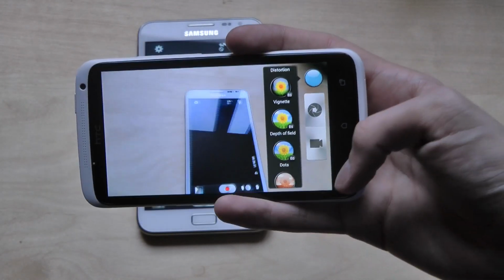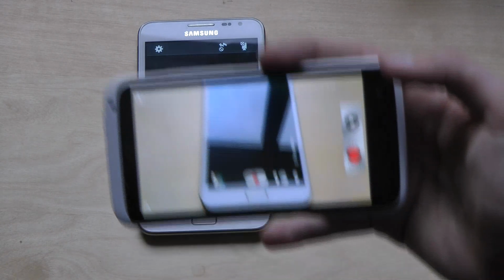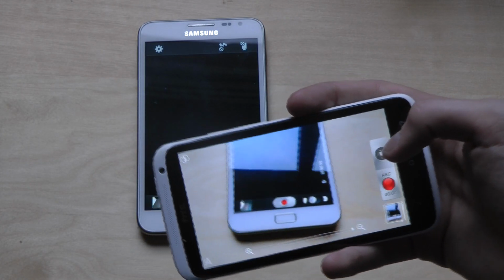This is the stock app that you're gonna get. You can start to record a video, and you can also instantly go ahead and take a picture. And it's just super quick and everything.